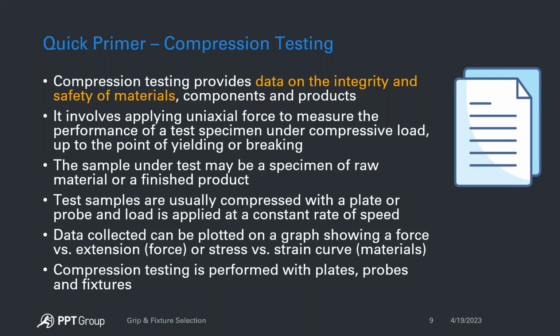Now, this happens whether you're testing to a specific ASTM or ISO standard, or if you have your own in-house standard that you're testing to. And then subsequently, the data that is collected can be plotted on a graph that shows a force versus extension or a force versus displacement curve. Or in cases of materials testing, you'll see a stress versus strain curve.